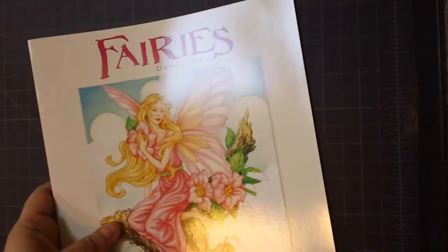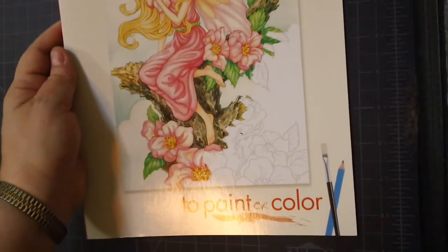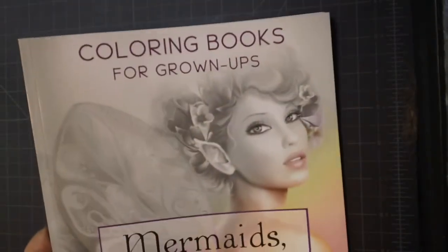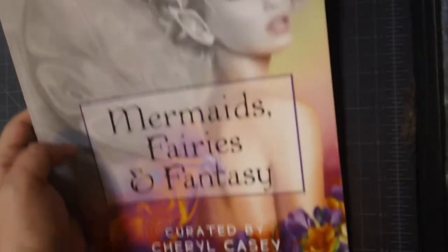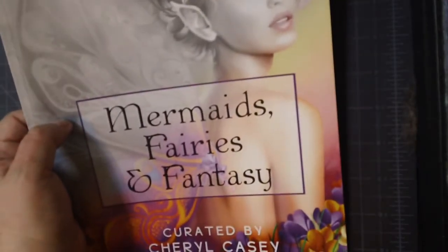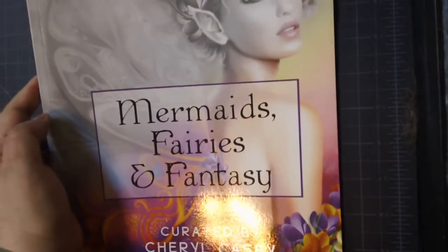Fairies. Coloring books for grown-ups. This is Fairies and Fantasy. I think this is that grayscale one that you saw in my recent haul. I was kind of taken aback when I saw the different style of it, like, oh my gosh, how do I color this? I've not seen one like this before. So this one to me is kind of unique, although there are probably several of this particular style out there. This one is Fairy Fashions.